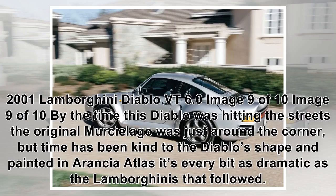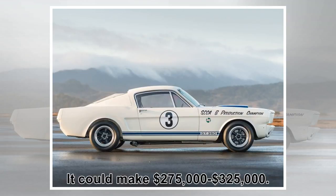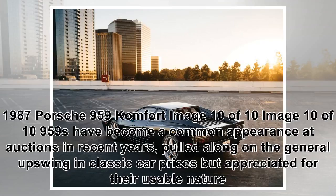2001 Lamborghini Diablo VT 6.0. By the time this Diablo was hitting the streets, the original Murciélago was just around the corner, but time has been kind to the Diablo's shape, and painted in Arancio Atlas it is every bit as dramatic as the Lamborghinis that followed. Being a late car, it also benefits from detail changes. The fixed-in headlights are one, and this one has also enjoyed some actual use by its previous keepers, with 12,000 miles showing on the clock. It could make $275,000 to $325,000.